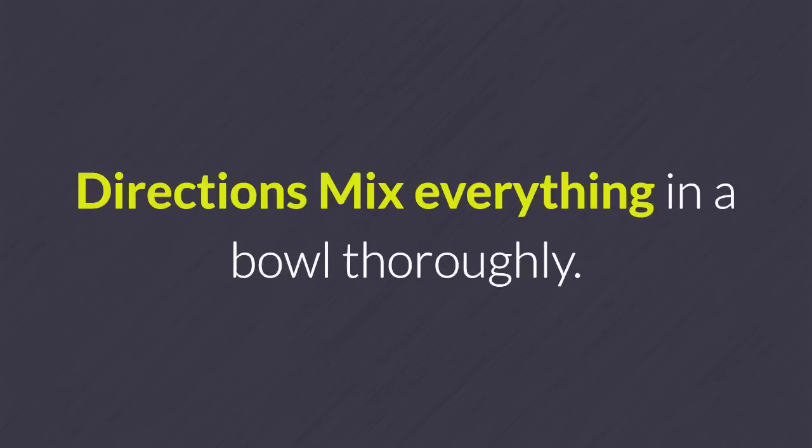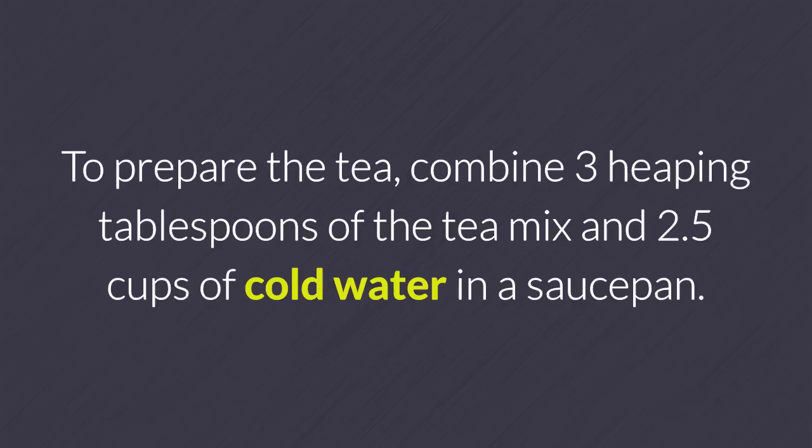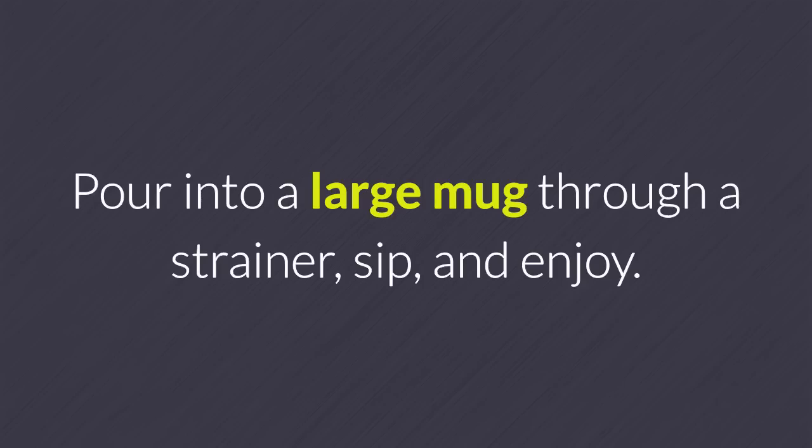chamomile flowers. Directions: mix everything in a bowl thoroughly. Store in a glass jar away from light and heat if you wish to save some for later. To prepare the tea, combine 3 heaping tablespoons of the tea mix and 2.5 cups of cold water in a saucepan. Bring to a boil over medium heat, then reduce heat to low, and simmer for 10 minutes. Pour into a large mug through a strainer, sip, and enjoy.